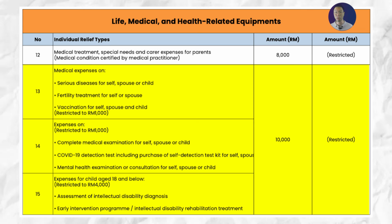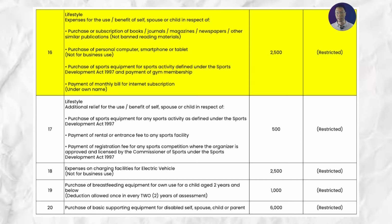So basically what it means is that if there are any medical expenses for serious illnesses for yourself or your spouse or your child, like in the case of going for another round of vaccination or doing a complete medical examination or buying COVID-19 self-detection test kits, all these you can claim under your tax relief. So totaling up for items 13, 14 and 15, you can only claim up to a total of 10,000 ringgit in tax relief. Then number 16 is lifestyle.